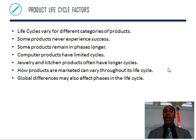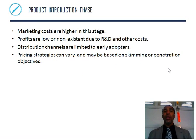And global differences may also affect the phases in the life cycle, right? Anything globally or internationally could affect it as well. Product introduction phase. So marketing costs are high at this stage. So you introduce it, marketing costs are going to be high because you're getting it out there, getting the word out there, getting the name out there.